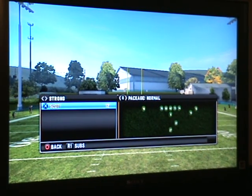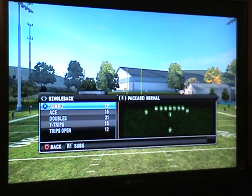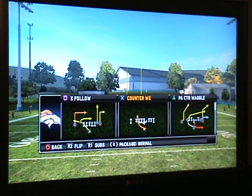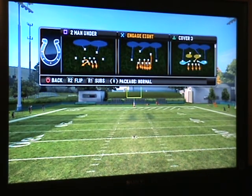Okay, we're back with video number 2, testing the running back flats against man. This time we're going against a 4-3 defense, so we'll start with the first play: X follows, single back. 4-3, 2 men under.